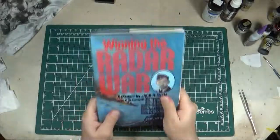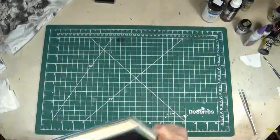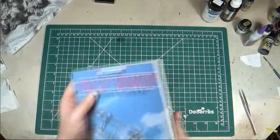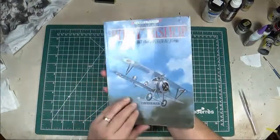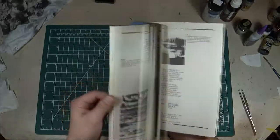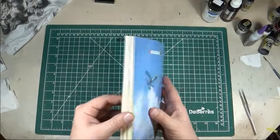This ties into that attack, and it has to do with radar and technology, which is something I'd be interested in. The other one is something I've never seen before, this Famous Flyers series. It feels like one of those Osprey books that you can get. I don't know if I have one handy here.